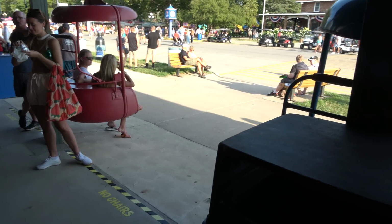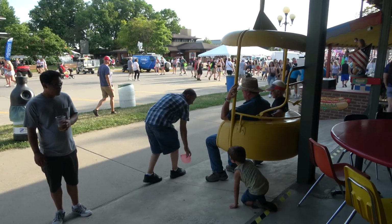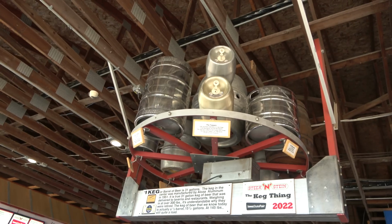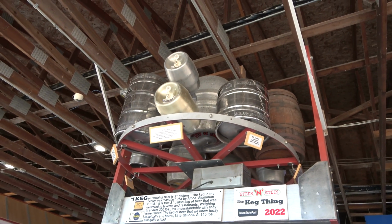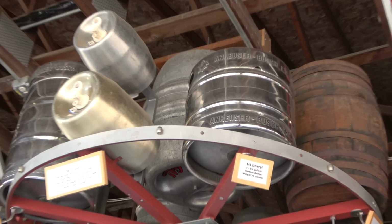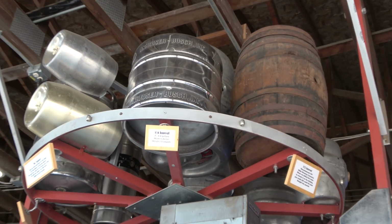Some more cool stuff at this bar. They have old Skyglider seats that you can sit in, and then there's the keg thing, which rotates and tells you about the size of kegs. Like that one there, that's a quarter barrel keg. This big wood one, a half barrel keg.